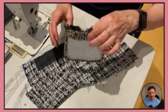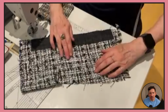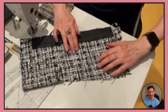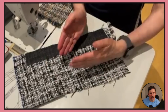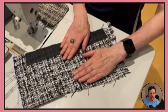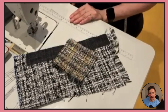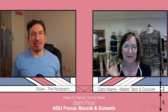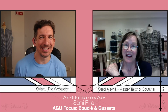You need that because the fabric that you're working with is very loosely woven, and it's really lively, and it can easily come out of shape. And then if you don't match things as perpendicular as you can, it really does offend the eye. So there's a few tips, Stuart, about working. That's answered. Charlotte, go on, start making something with tweed or bouclé, let us know how you get on.